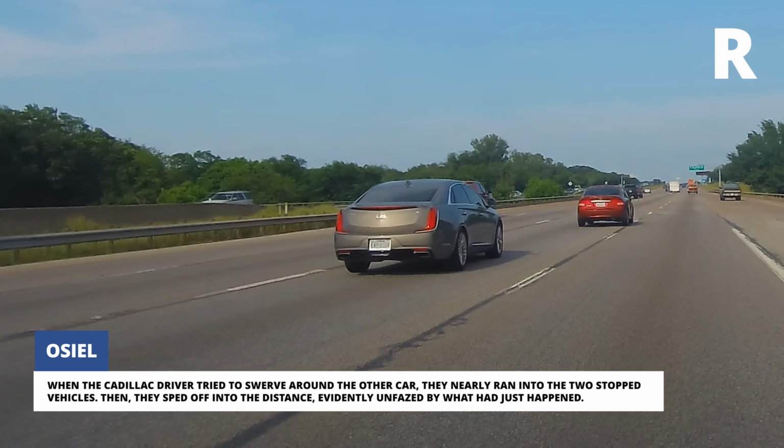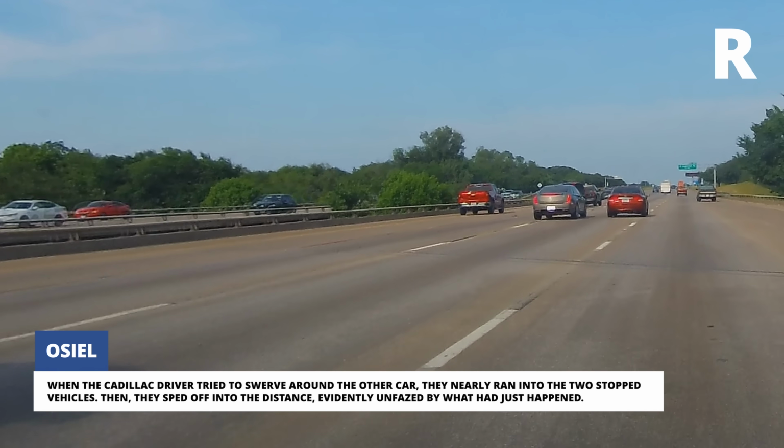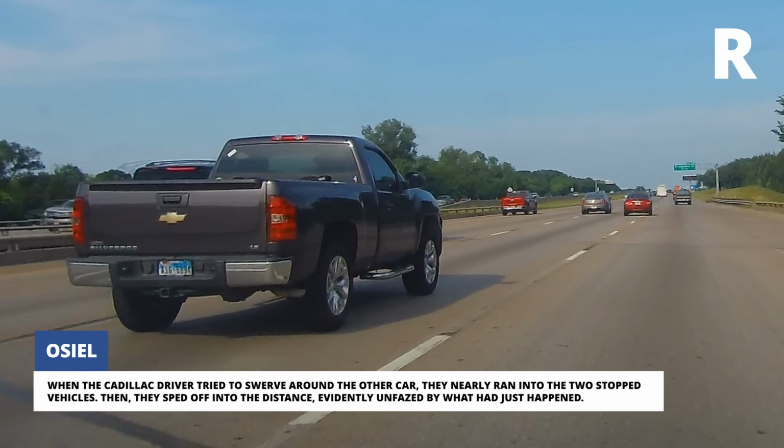When the Cadillac driver tried to swerve around the other car, they nearly ran into the 2 stopped vehicles. Then they sped off into the distance, evidently unfazed by what had just happened.